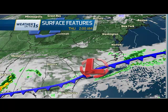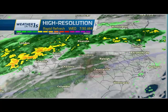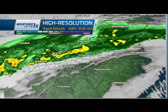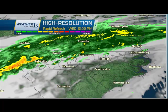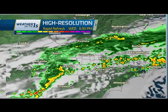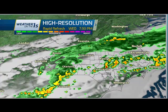Let me show you the latest run of the high-resolution rapid refresh modeling this morning. A lot of times this overdoes precipitation, but I think it's keying on the correct ideas here as we go through the day. Here we are around lunchtime. That band of better shower chances dropping southeast, and then as a little bit of instability creeps in this afternoon, that's when we have the chance of a few thunderstorms developing in scattered fashion across parts of the region.